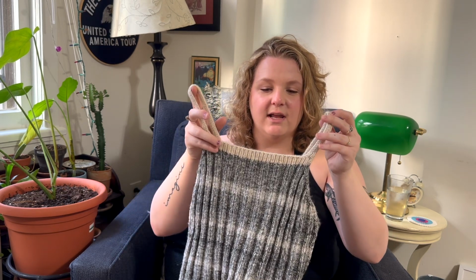I want to have plenty of options to wear so that I can offload some of my other ready-to-wear tanks that have seen better days and really focus on having as much of a knitted wardrobe as possible. So these tanks are a great start to that. If you have this yarn in your stash, use it to make this. This is a great pattern for this yarn.